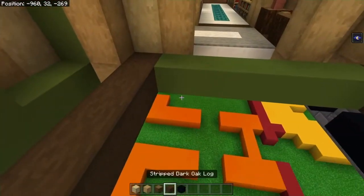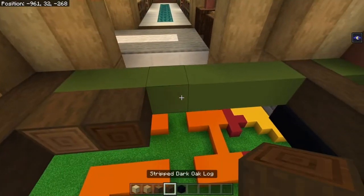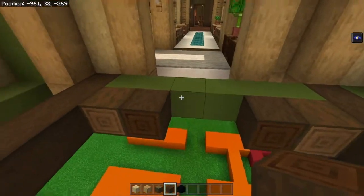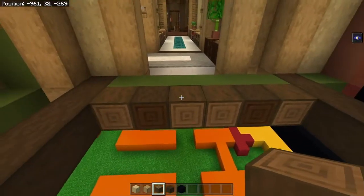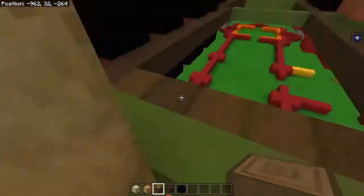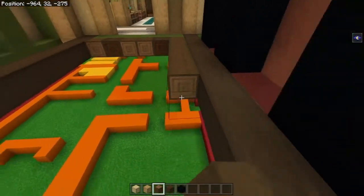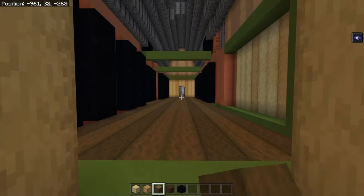So I already told you I wanted to alternate between the spruce and the dark oak, so we're just gonna plan this out going from both ways, and we see we have an even number, so these are going to have to be the same color. It doesn't really matter because this will probably get covered up by the carpet anyways. And again, we're just gonna need to bring this out like this. Alright, the floor is now done.